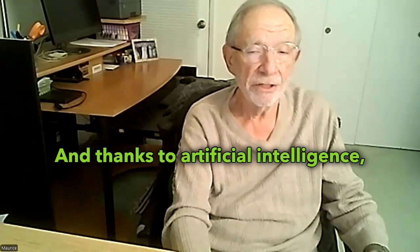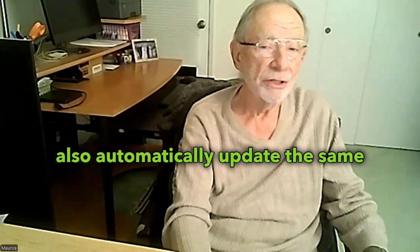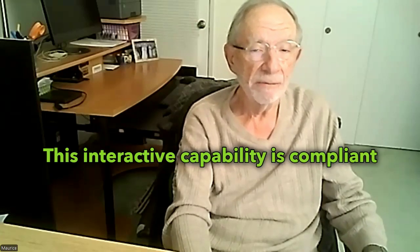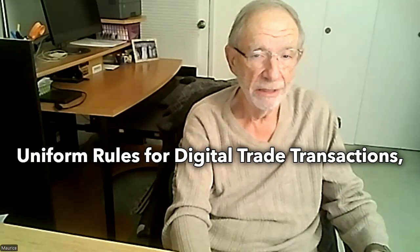And thanks to artificial intelligence, these changes in any one document will also automatically update the same fields in all other related documents. This interactive capability is compliant with the ICC Uniform Rules for Digital Trade Transactions, URDTT.